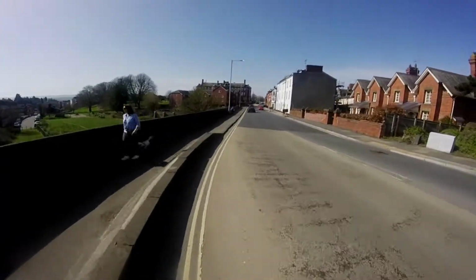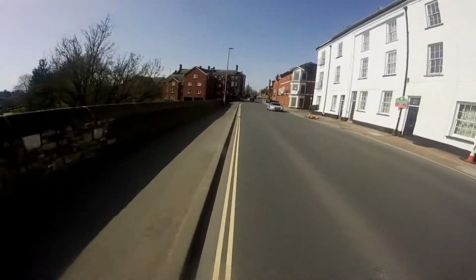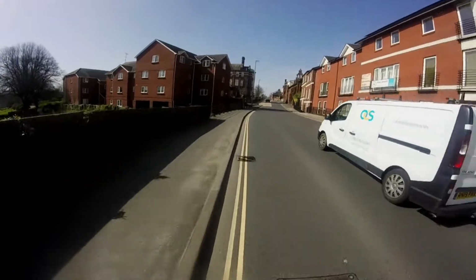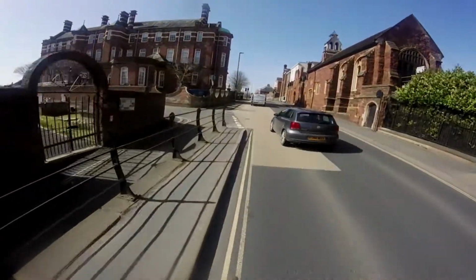So, cycling across this bridge here, on the left there is one of the old small graveyards, one of the many that are in Exeter. Obviously I'm making sure that I'm not going too far right, so that cars and vans have enough space to overtake me.